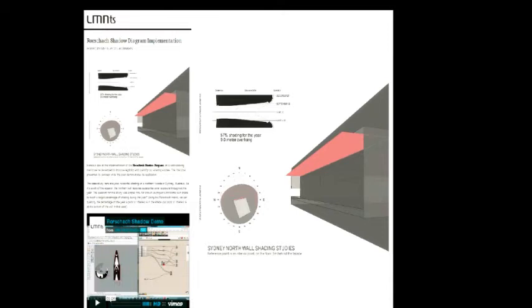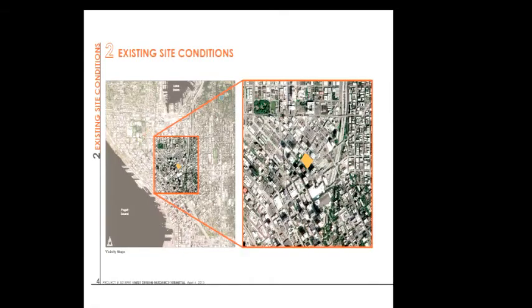We're putting this in our back pocket for now, but we have applied it to certain stages of the projects. This is a basic overhang study, seeing how far an overhang needs to pop out to reach a target shading with that metric throughout the year. But to step back to practice, that's more on the research side. Let's take a look at this project.